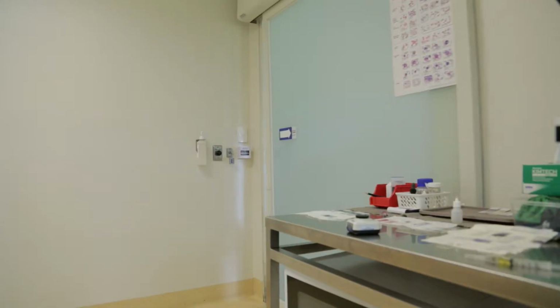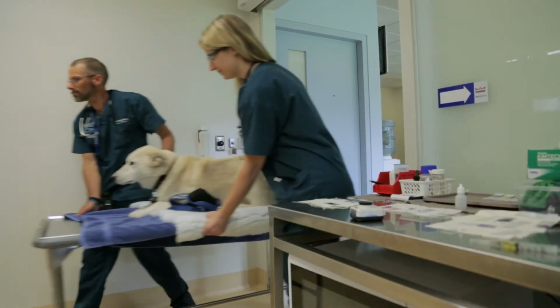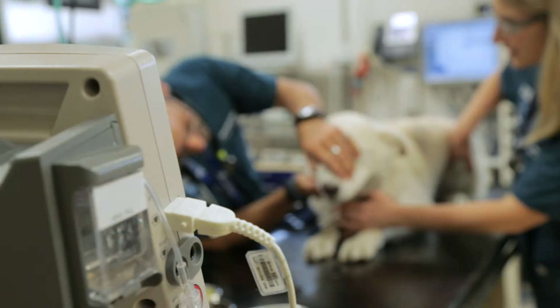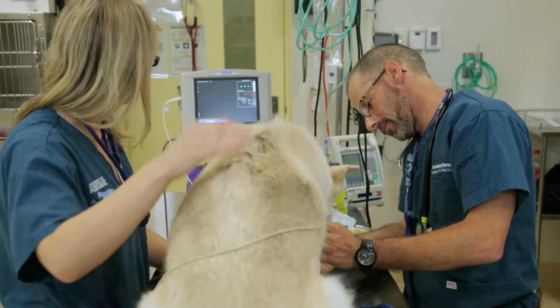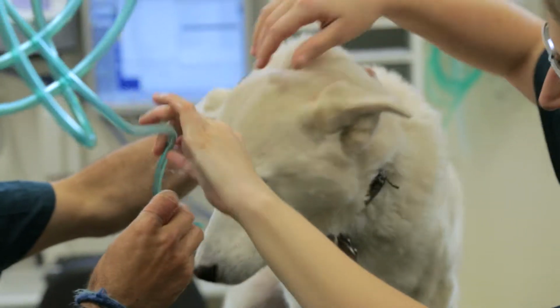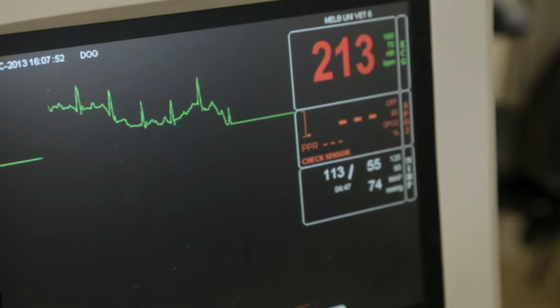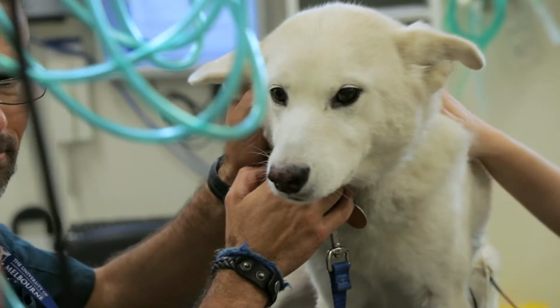The team has more than a dozen vets, several of whom are board certified in emergency and critical care. That means that they've undertaken advanced training in the specialty of emergency and critical care. Together, our doctors have more than 100 years combined experience. We can provide the highest level of care and compassion to both animals and their owners.